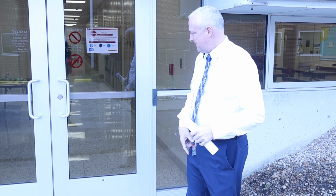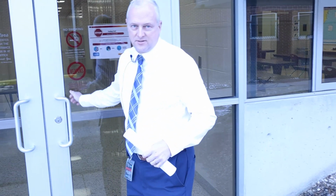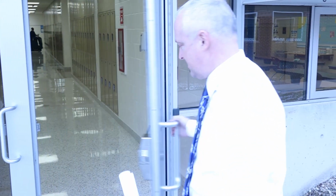So again, we have our badges that we scan in, so all of our students have access to certain doors close to their labs.